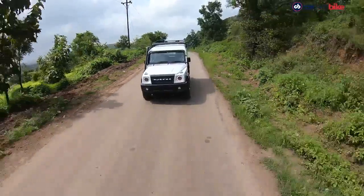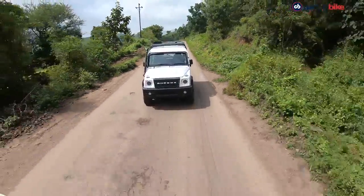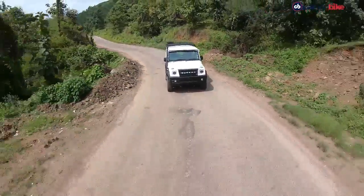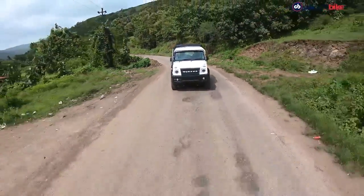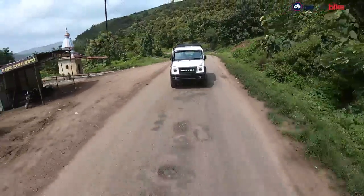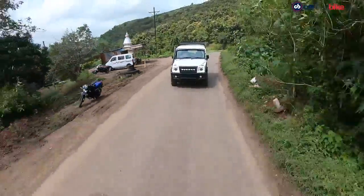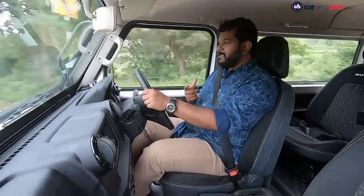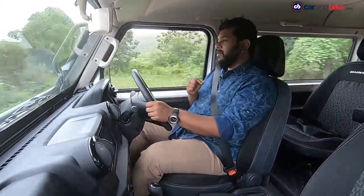It is an enjoyable car for sure, and as far as the driving dynamics are concerned, yes, there is a fair amount of body roll. So if I move the vehicle like this, there's a fair amount of body roll. So somebody who's nauseous is not going to like the ride quality of this car. But apart from that, yes, this is a definite step up from what the old Gurkha had to offer.